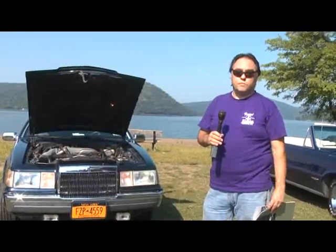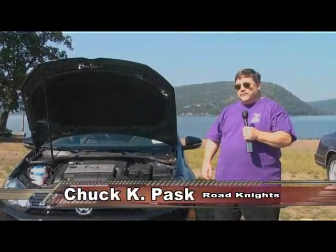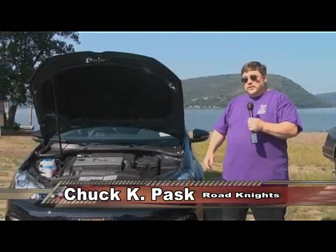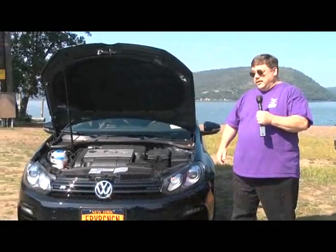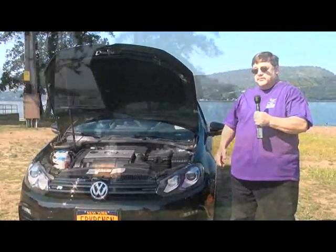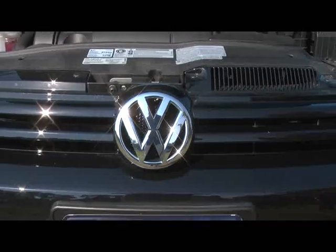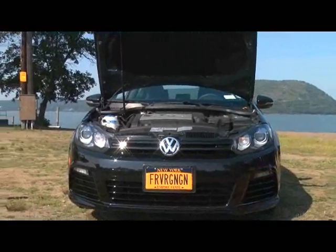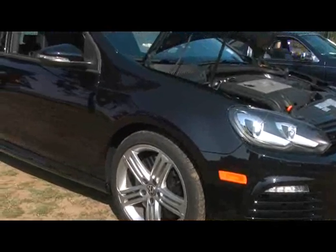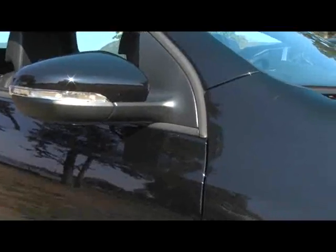So, thank you. My name is Chuck Park. This is my 2012 Volkswagen Golf R. This is the third generation R-branded vehicle that Volkswagen's brought to the United States, and they only bring a few thousand in every 4 years. It's got a 270 horsepower turbocharged four-cylinder engine, all-wheel drive, six-speed transmission, and big monster brakes on it to slow it down. It's also got a sport suspension on it.